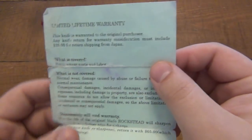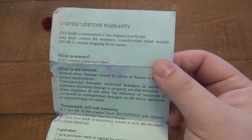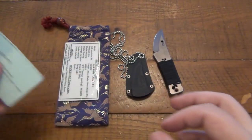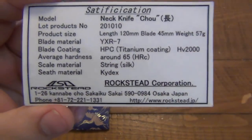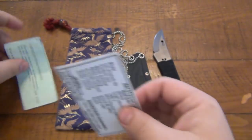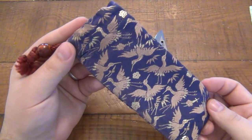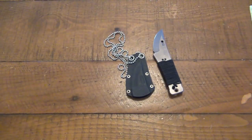Okay, the other side, limited lifetime warranty. When you buy these from dealers, they do usually give you a link to a registry, so you can register it as an owner. Besides that, we have a laminated card here with all the specs on it. You can read that. All right, and also a soap bag, which is actually really beautiful. Nice cranes on there. So let's put that stuff off to the side here.